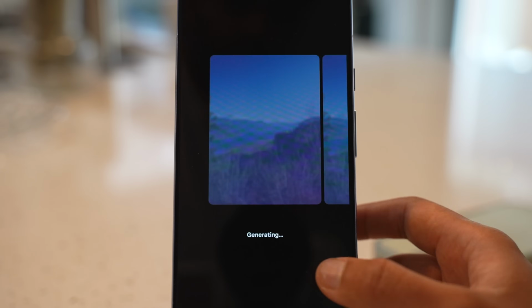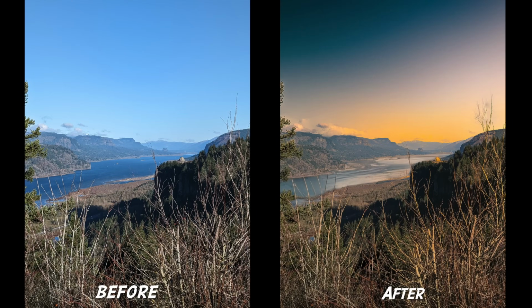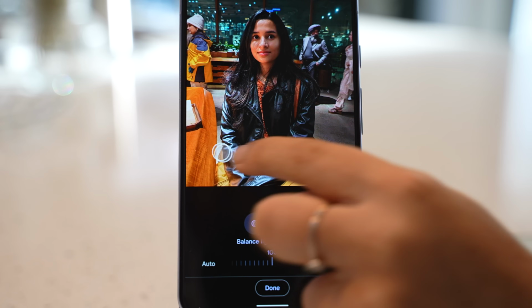Magic Editor can also replace the sky and make changes to the lighting in a scene. Take a look at this photo. With a few taps here and there, it converted a boring photo into an amazing one. You can even add an artificial light source to your face after taking a photo.